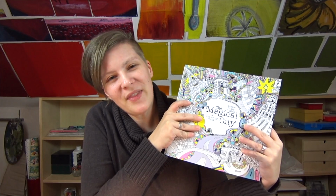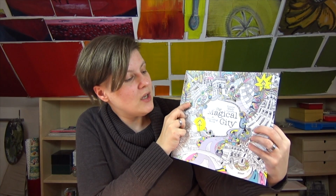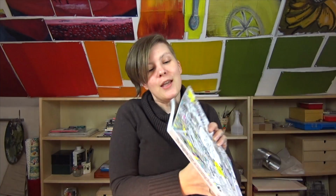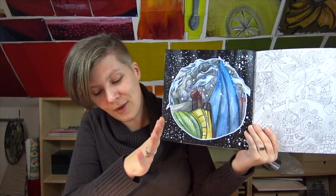I'm taking the help of coloring books because I enjoy coloring, and lucky for me, the industry has discovered that adults do color a lot and like it a lot, so they produce lots of very cool artworks they publish, the works of very cool artists. Today I'm working in the book that is called The Magical City, and a lovely lady named Lizzie Marie Collin put this work together, and it has been published. Yay! So today I'm going to work on this particular page, and this is scary, I know, but don't worry.